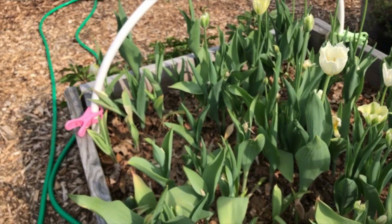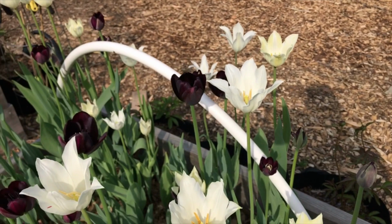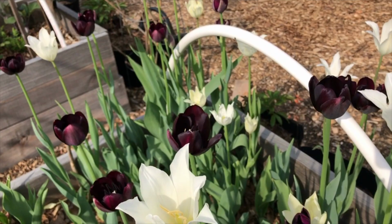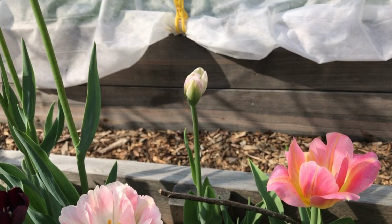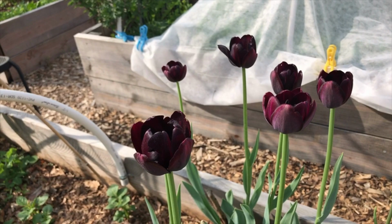This next tulip bed, though, has quite a few left. I love these dark maroon ones. We've got some white ones. Here's a really pretty variegated variety, multiple colors. And again, some of these dark maroons, so pretty.